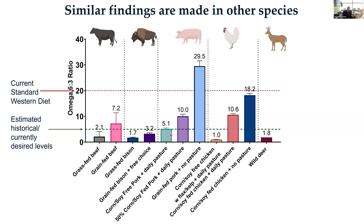Corn, soy-fed pork plus daily pasture access, you get it to about 5 or so is what we noticed. If you feed 50% corn and soy plus daily pasture for the pigs, then it's about 10. And then grain-fed pork, no pasture, so already sort of CAFO pork in this case, we'd see that it's about 30. Chicken, same thing. Corn, soy-fed chicken, no pasture, about 18. The omega-6 to 3 ratio, 10 for corn, soy-fed chicken, and daily pasture. In this case, obviously a chicken would still consume quite a bit of feed, even when on pasture. And in this case, when it's a corn-soy ration, you get an omega-6 to 3 ratio of about 10.